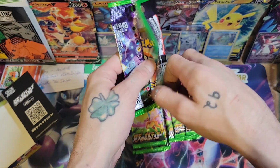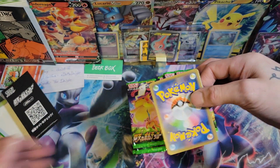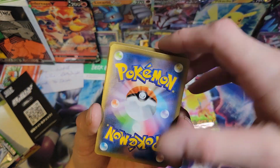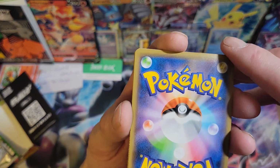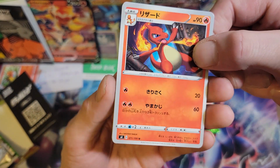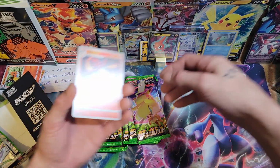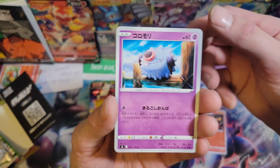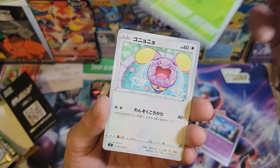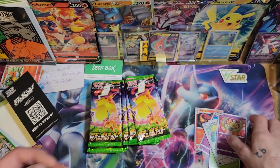Got the old school Pokemon playing in the background. One to the front. I don't know if centering and all that's even a thing on these, but let's see what we get on the first pack. Oh, no shot! A Charmeleon on the first pack. So I heard there's a Charizard in this set. I want some of these reverses because the reverses look so cool. Alright, nothing on the first pack.